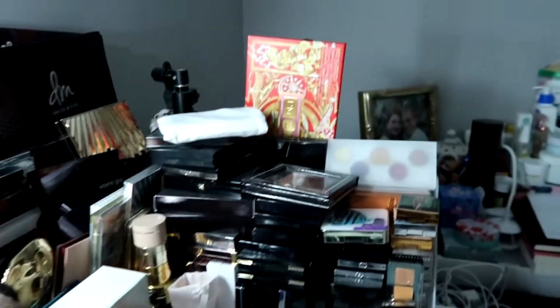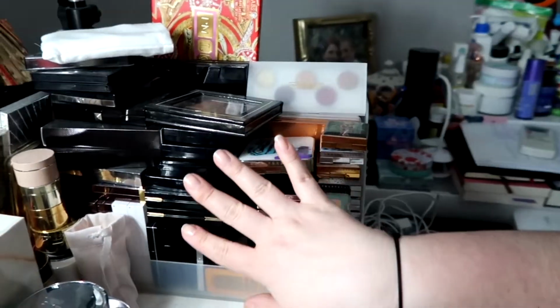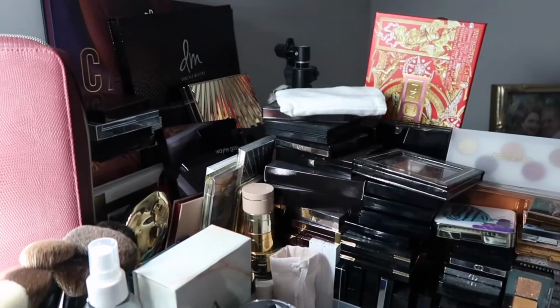Let me move some things out of the way to show you. It's not that I'll get rid of many of them, I just want to organize them because I have so many. Let me show you guys my eyeshadow. I have a lot and it's kind of messy. Here are my single eyeshadows, my quads, and my big palettes, and I'm not comfortable with the way everything looks now.